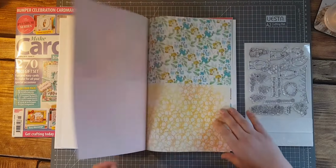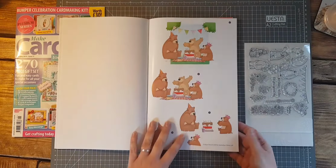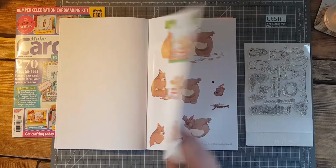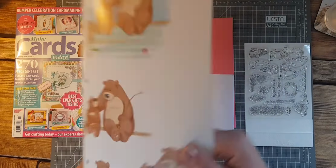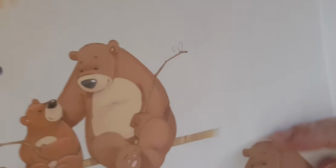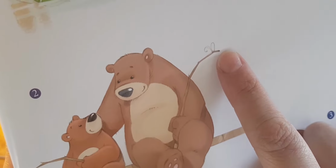Right, okay. And then some more of these gorgeous bears. The pictures, the artwork is fantastic. But it's like, really? Am I really expected to fussy cut that out?